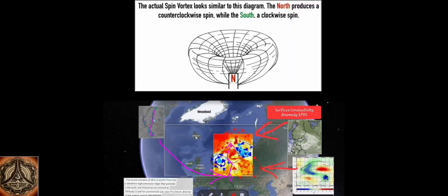I've been talking about this magnetic vortex thing, the surface conductivity anomaly in Scandinavia, and how it might affect the weather pattern more and more, since Earth's magnetic field gets weakened and these conductivity imprints in the crust of Earth might get a much bigger role in the future. And maybe I have even seen this already with my own eyes.